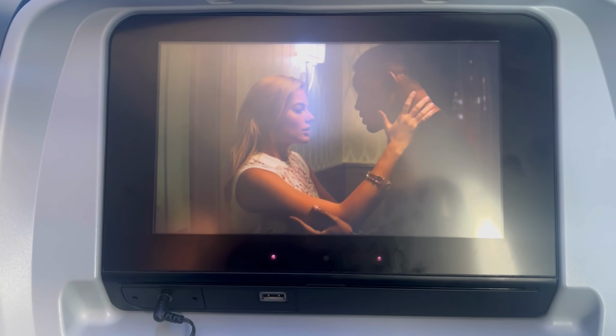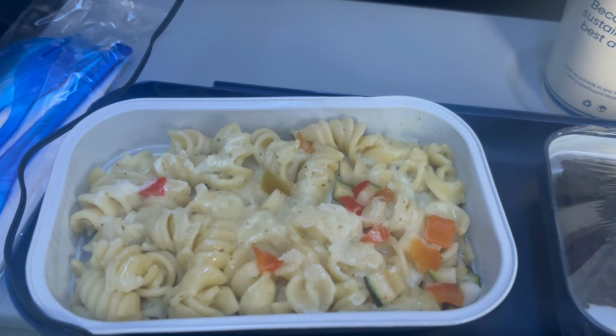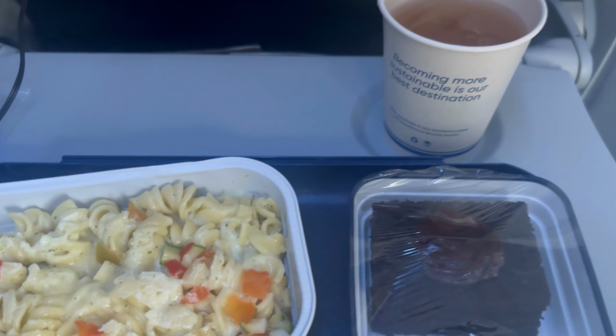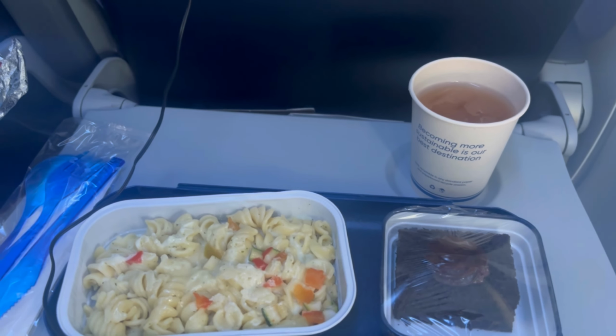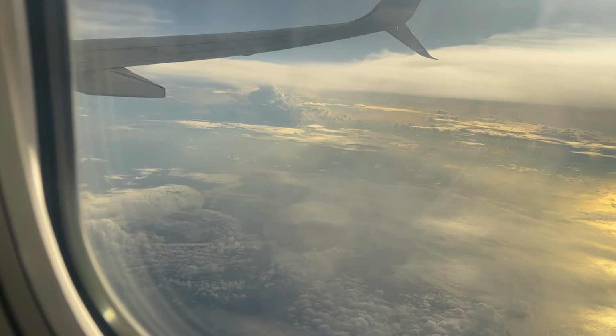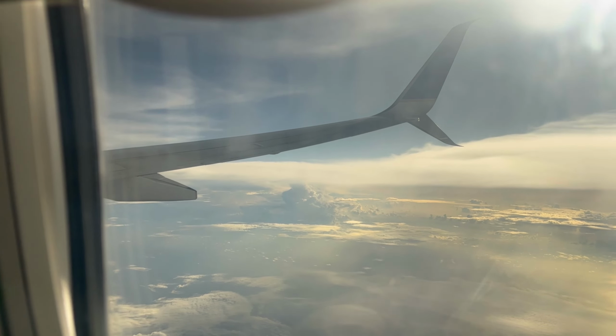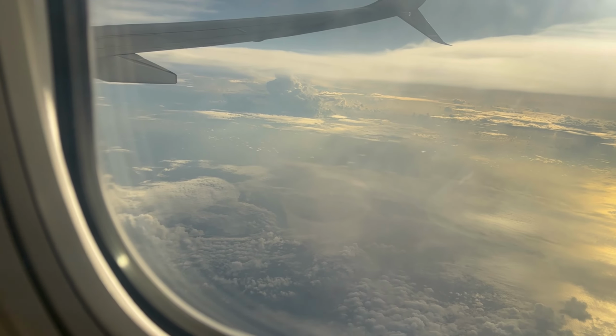Y'all, look. They have TVs and they gave me free headphones. Can you believe it? Look at this meal, y'all. This was coming from Orlando to Panama, and they even gave me more juice. They gave me cupcakes. This food was delicious. I smashed it. I enjoyed my movie. I enjoyed my view. I had space. I didn't have no trouble. The airline attendants were very helpful, very mindful, very demure.